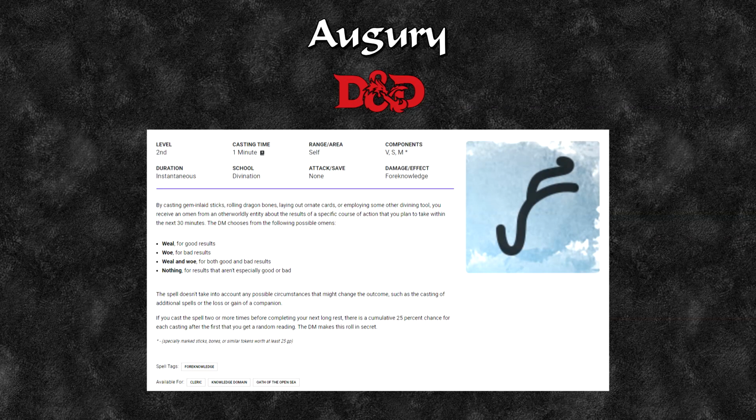Its casting time is 1 minute, but if you use 10 minutes it is a ritual and it can be cast without a slot being used. The range and target is self, and its components are vocal, somatic and material with a cost of 25 gold. The duration is instant, and this is a divination spell. By casting gem inlaid sticks, rolling dragon bones, laying out ornate cards, or employing some other divining tool, you receive an omen from an outerworldly entity about the results of a specific course of action that you plan to take within the next 30 minutes.